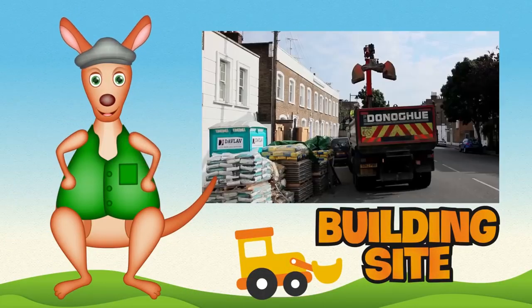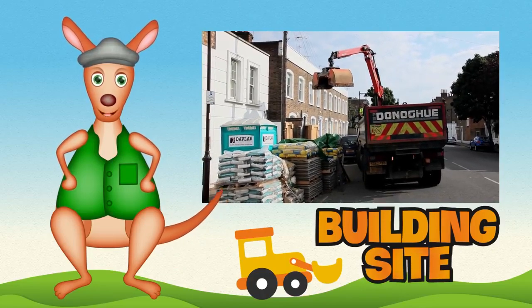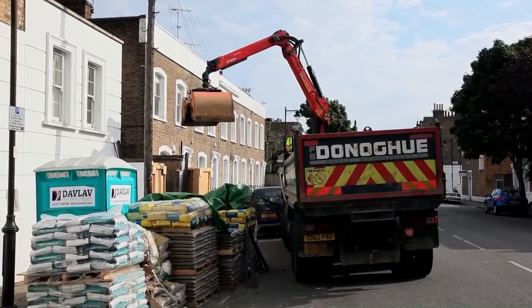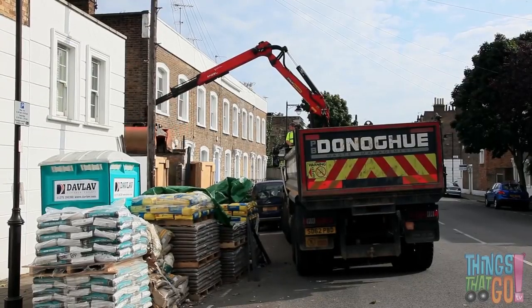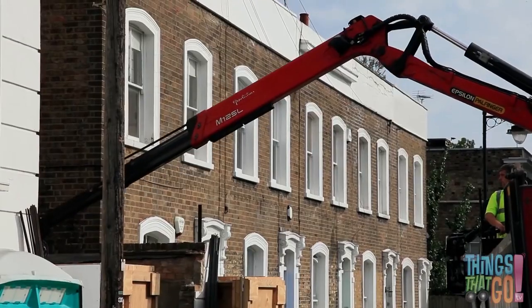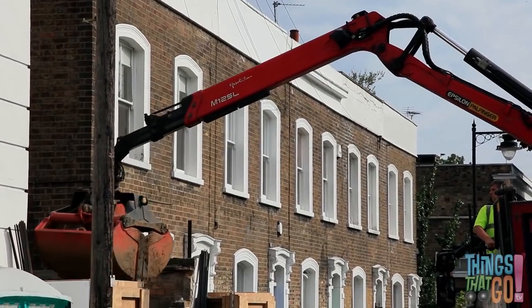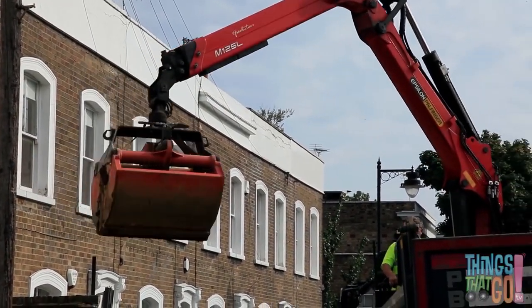Hi everyone, it's Reggie Roo here. We're off to visit a building site today. What's that, boys and girls? That's right, it's a truck. But it's a special type of truck called a grab lorry. A grab lorry is used on building sites to move things. This grab lorry is moving dirt.